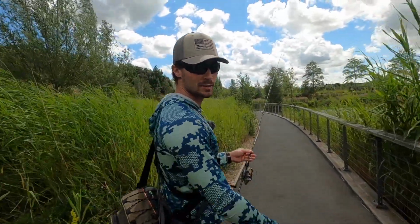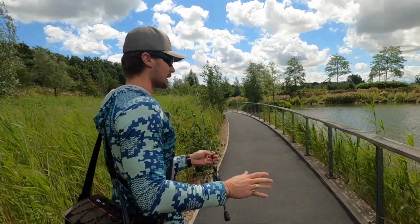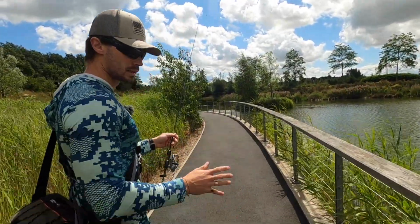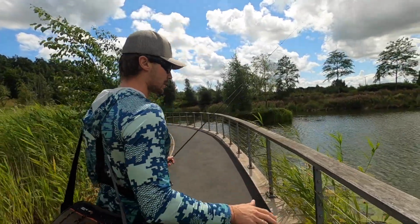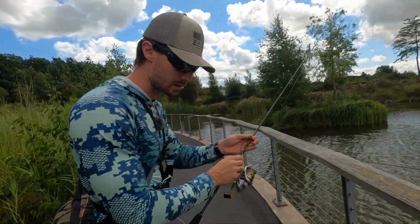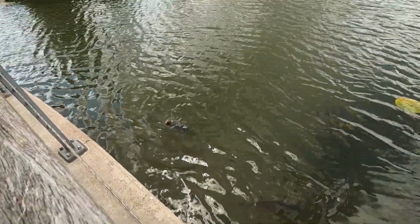Okay, we've already seen some of these fish. So for now, we're going to put the lures away and we're just essentially going to sight fish one of them. We're using bread on the surface. That's sort of the best way to catch these beasts in the summer. There's one here right now. So close.